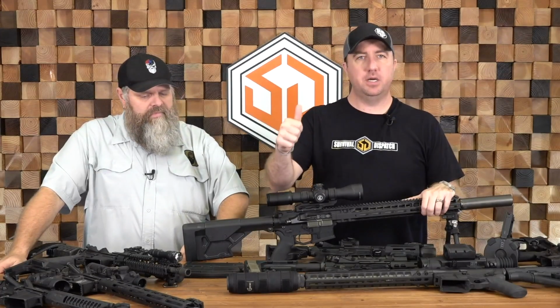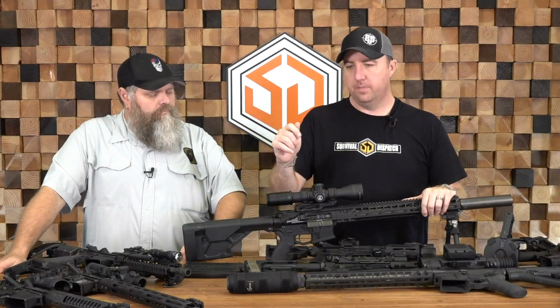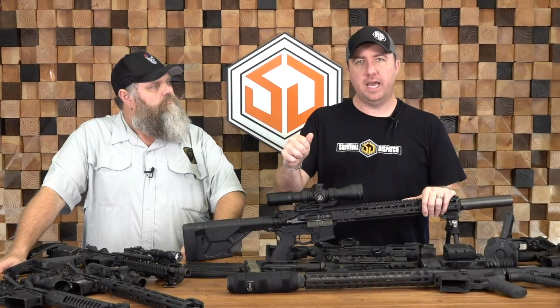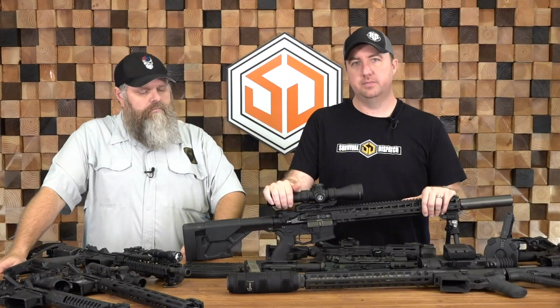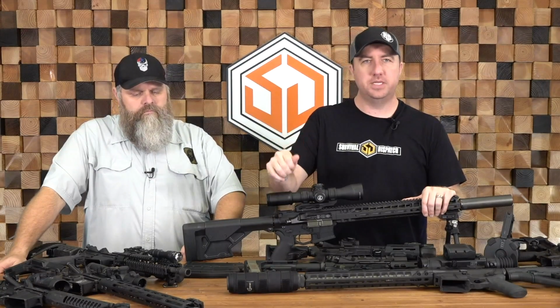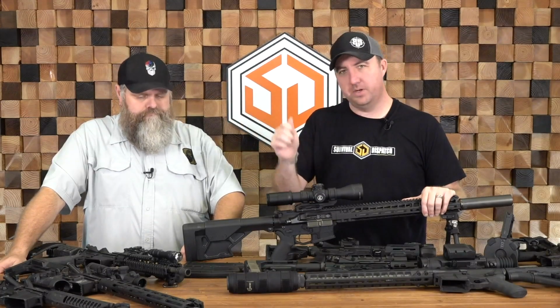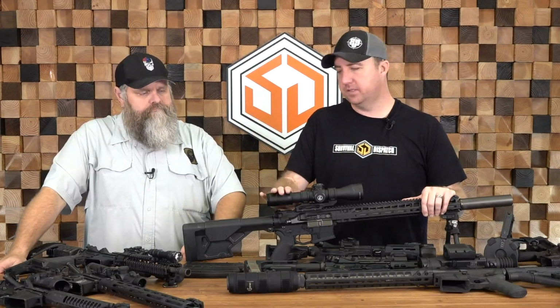Your mag should be numbered, labeled with your name and a number on it. And here's how you fix a mag that causes you an issue. You pull out a hammer and you break it. Because that mag, as soon as it starts causing you an issue, will do nothing but cause you issues the rest of your life. So just chuck it away. Either throw it away or break it and get new mags.